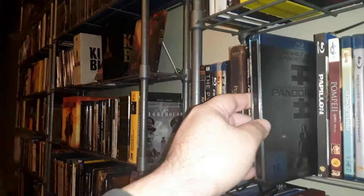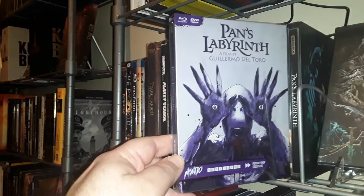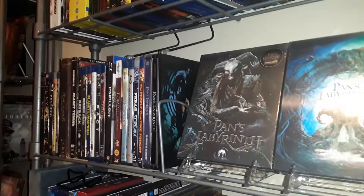Nice. German Steel of Pandorum. Really good film, by the way. Excellent flick. And I have several versions of Pan's Labyrinth. It's the Mondo Steel. And I think this is a UK exclusive, if I'm not mistaken. And I've got these beautiful Kimchi DVD steelbooks.